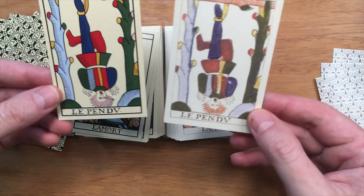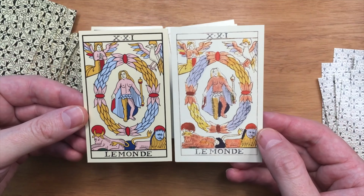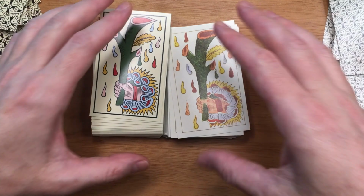Of course, the same with La Mort, the death card. You can see the colors a lot more clearer, line work is a lot neater. But then again, you're comparing two different styles of art. Comparing history with restoration. So that's the major arcana, and let's get to the minor arcana.